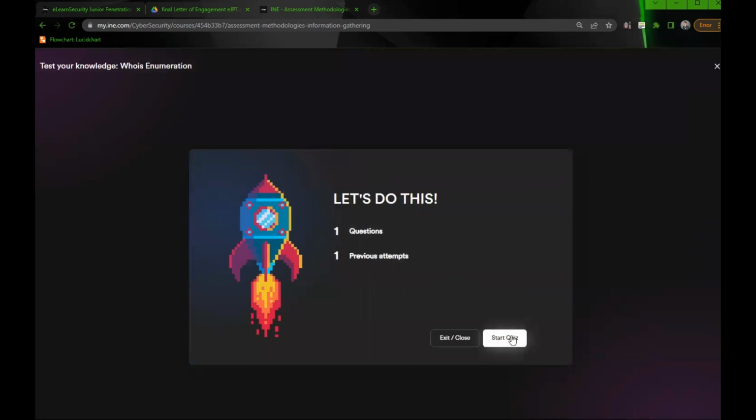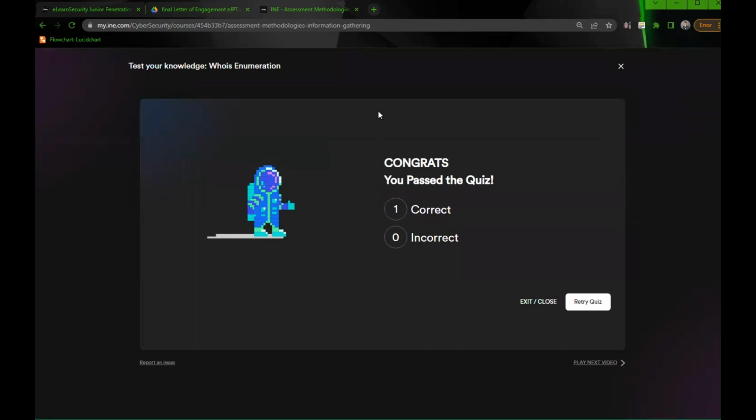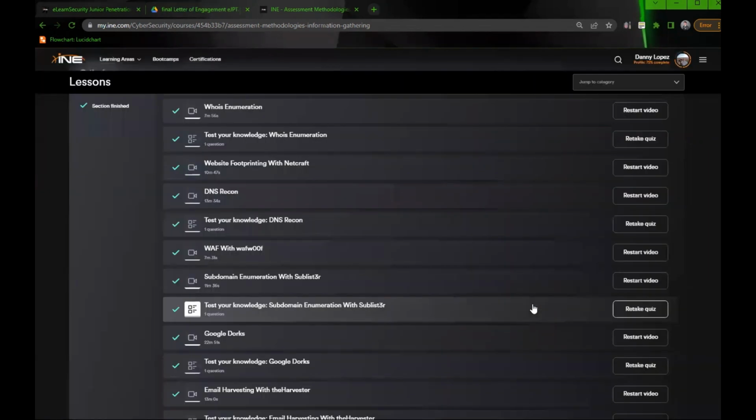So this is the question, and I could say start quiz, and then it'll ask you like, the WHOIS lookup utility can be used to identify the name server of a particular domain. Yes. Next. And then you pass it, right? And it's only one question. So when they say they have a bunch of quizzes, yes, they do, but most of the quizzes are only one question.